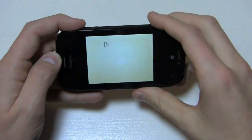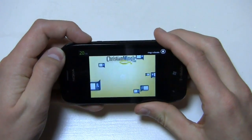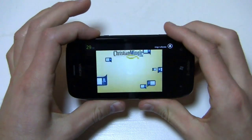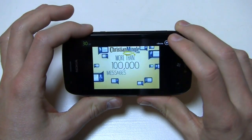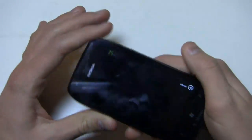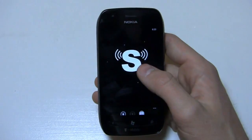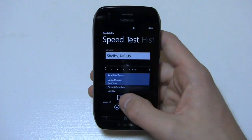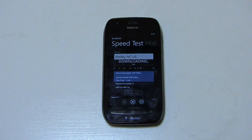So here we go, and I can turn the volume up and see if anything's playing. I don't know that anything's playing. And of course I can easily change ring and vibrate, and more from the screen, which is a nice touch. It's a little bit quiet, taking a little bit of time to buffer. But before we tune out, let's take a look at bandwidth here, because again, this is an HSPA Plus 14.4 megabits per second device. So we'll get a rough speed test here and just kind of compare.